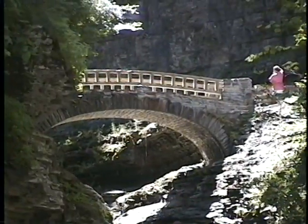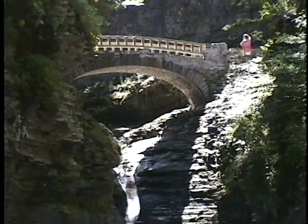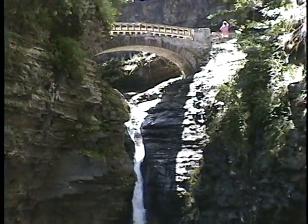This bridge spans Central Cascade. Central Cascade is the highest waterfall in the gorge. The water drops more than 60 feet to the plunge pool.